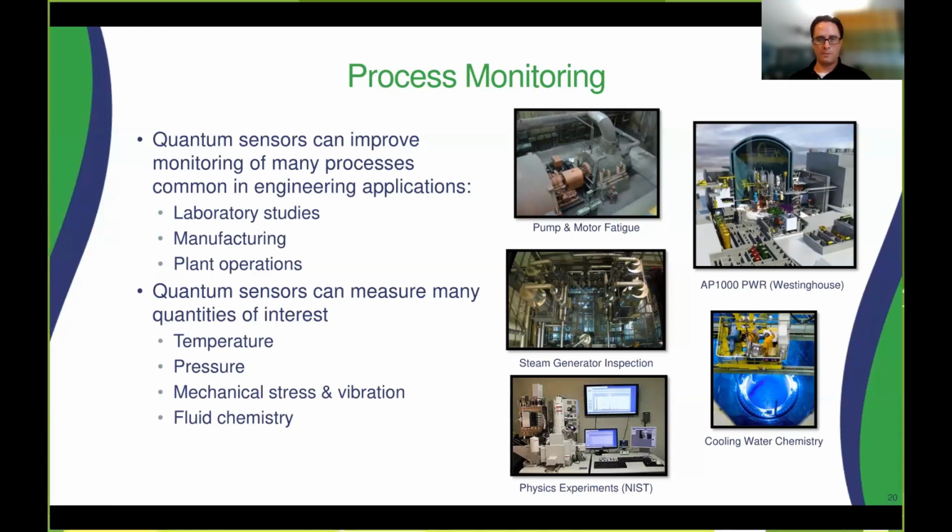And this can work for any real quantity of interest. So this is like your temperature, your pressure, mechanical stress and vibration. So this is if you're looking for stuff like pump and motor fatigue. Fluid chemistry, like with plasmonics, if you're looking at the chemistry of the cooling water, you want to minimize corrosion. Monitoring that stuff is important as well. And so you can see in all these pictures here, there's lots of complicated stuff with lots of sensors on it. So there's lots of opportunities.